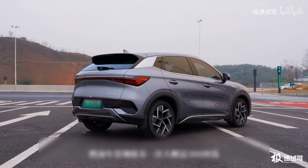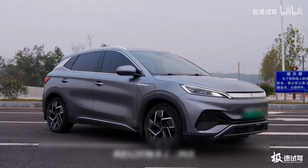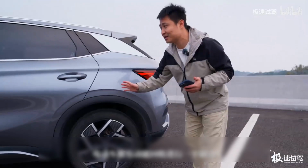Regarding tires and brakes, we haven't replaced the brake pads yet. Electric vehicles use regenerative braking, which helps extend the life of the brake pads. As for the tires, I haven't changed them either. All 4 are still the original ones. I've only rotated them front to back.